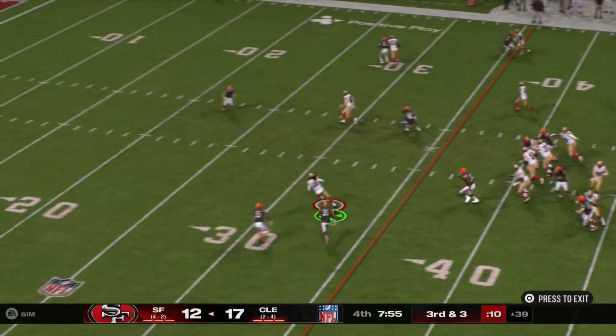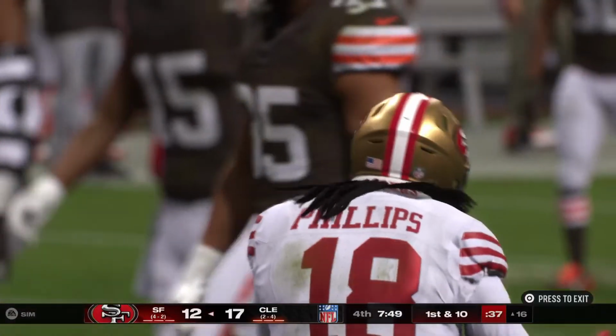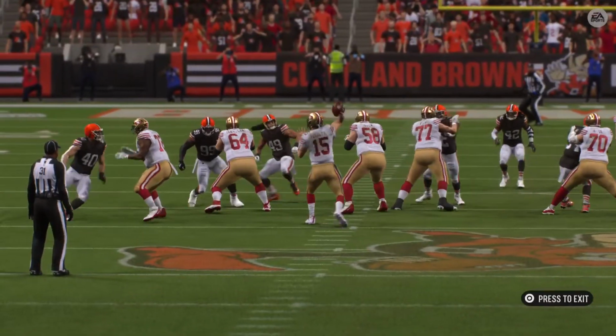They'll look to throw again. He's got his target. That's complete. And they're going to have another first down as he's going to be tackled at the Browns 16. Well, they were in search of a short gain on third down, and they wind up nabbing over 20 yards.